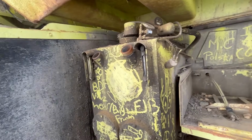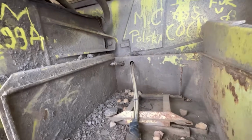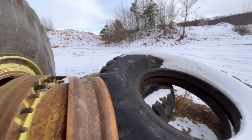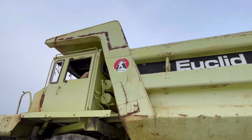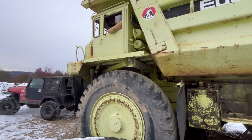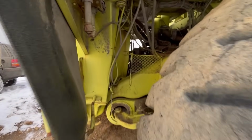Again, someone stole the caps. Written all kinds of obscenities on it. They haven't stole the copper, though. That's impressive. I love the Euclid logo on the side here. Woo! Let's duck in here. There, man. Ah, my bad.